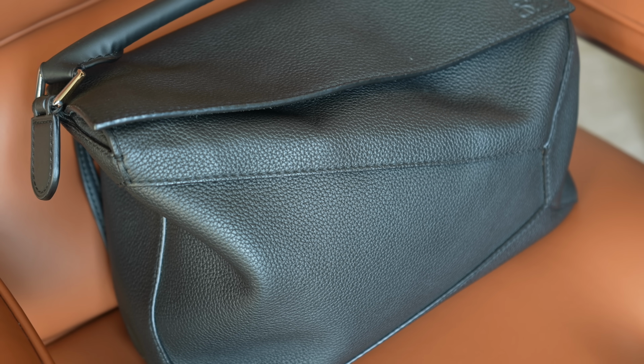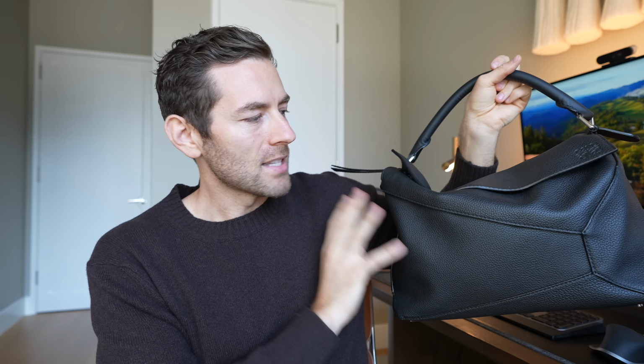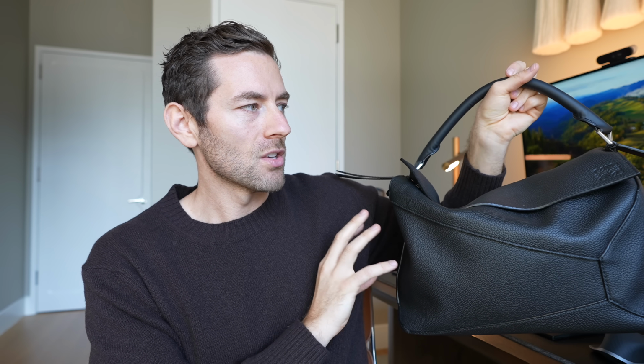What's great about it is it fits a laptop up to 13 inches, and I really like this exterior pocket as well. But in general, I just think that the backpack look for going to work is kind of getting old, gives you commuter vibes, and if you really want to level up, something like this bag is going to do that for you, and it's going to really elevate your look.